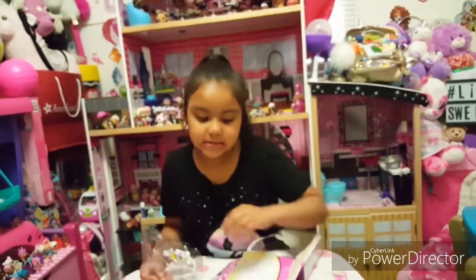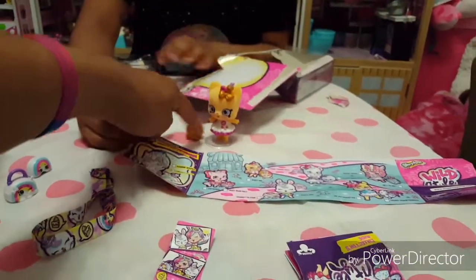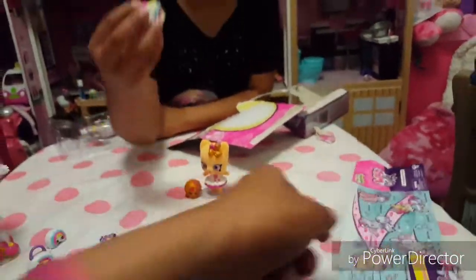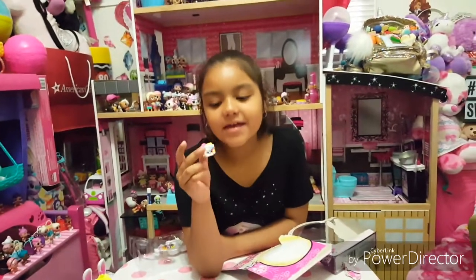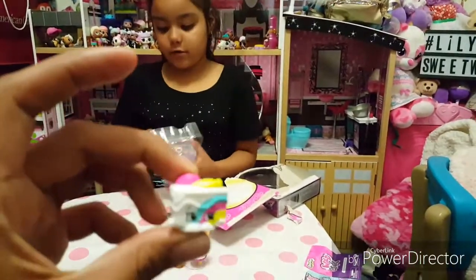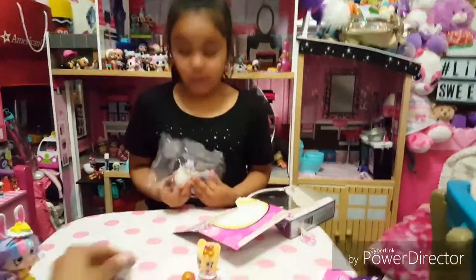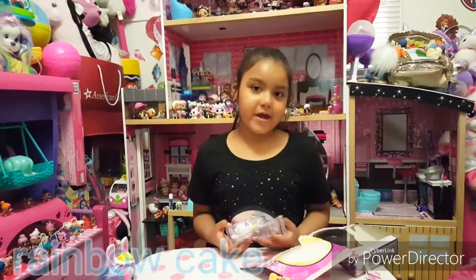Of course, checklist again. So each set comes with a checklist, just in case you don't know. Your Shopkin pets and a charm. Oh, or a Shopkin. What is it? Oh, it's a slice of cake. Oh, how cute. It's a rainbow cake. I never found a rainbow cake before. That's so adorable. I wonder how it would taste if I ever ate a rainbow cake.